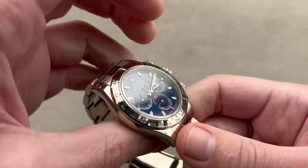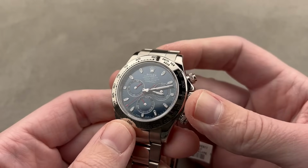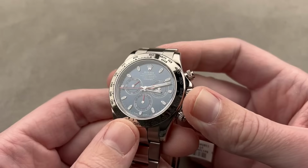These are much loved, and I have to say I understand why. The yellow gold with the green dial and the white gold with the blue dial, I know everyone associates these with John Mayer, but I prefer not to. Honestly, you define your own Rolex, and your story becomes its story. What story are you going to tell about this?